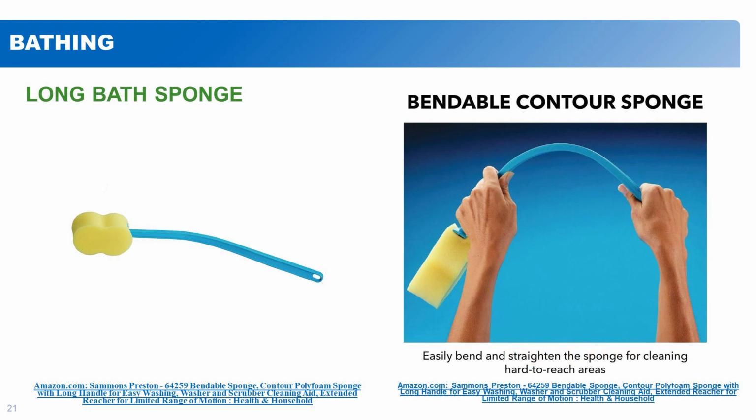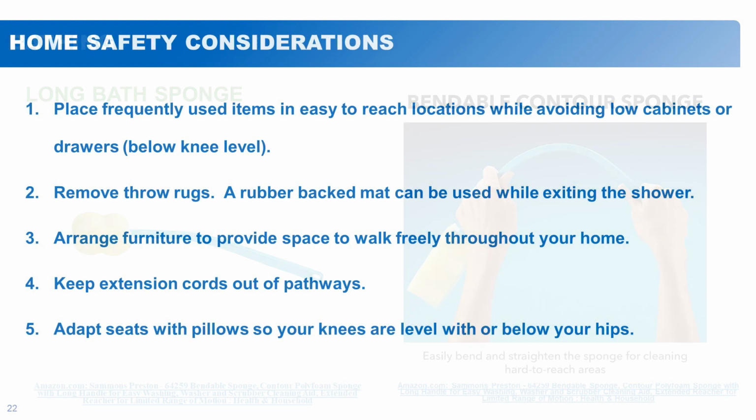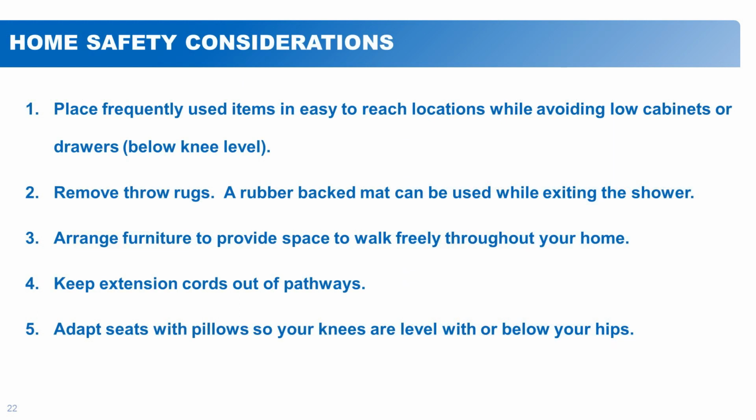Other things that might help you with bathing is the use of a long-handled bath sponge. This one in particular here, you can bend, and so it makes it a little bit easier to reach the bottom of your feet. All right, so here's some other home safety considerations to think about before surgery.